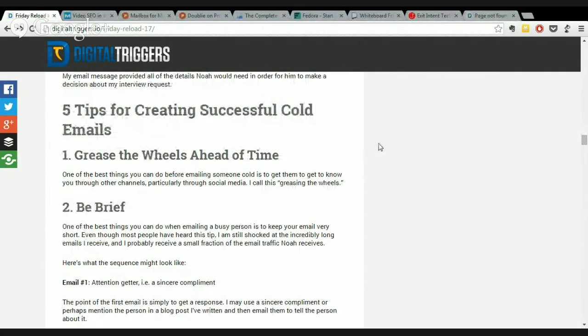Some of this I'm sure you've probably heard before, but he does still kind of cover it in a different light, and I think it's an important skill, so that's why we're still going to revisit it. So, that being said, number 1, grease the wheels ahead of time. One of the best things you can do before emailing someone cold is get them to get to know you through other channels, particularly through social media. He calls it greasing the wheels.